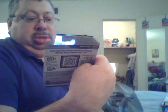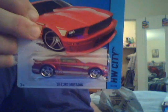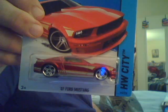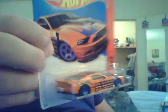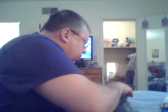There's the Toyota Celica. I grabbed an extra one of those. Here's a good one. 07 Ford Mustang. That's a powerful looking car. Indeed it is. 13 Ford Mustang GT. It's another nice car. It's kind of decked out for racing here. It's an ugly orange color, though. I don't really care for that Mustang.